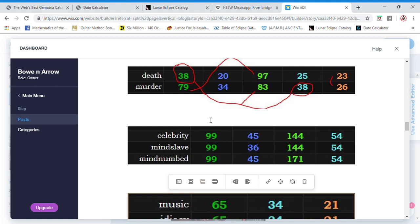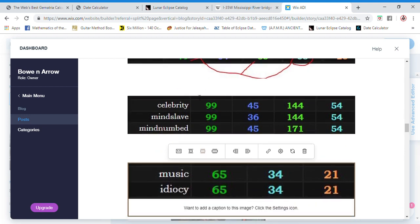Now, this is how they think of their celebrities. They're mind-slaved, and they're mind-numbed. Okay, they're androids, which sums up with it. Very, very similar. 99, 99, 54, 54, 54, 144, 144, 45, 45.